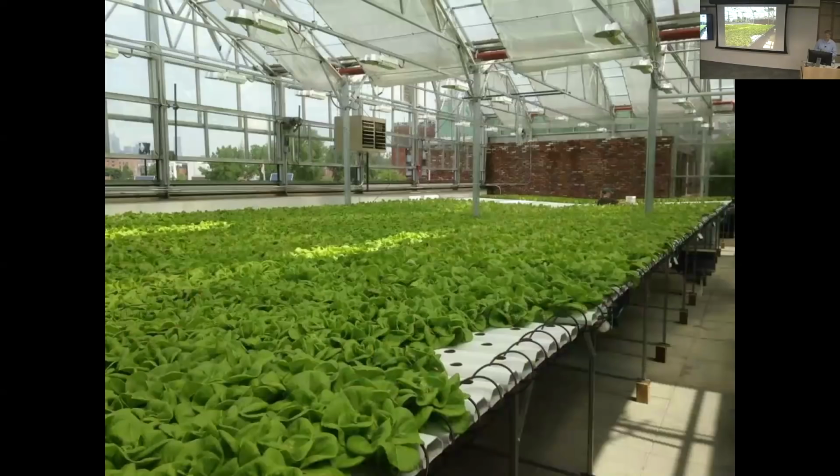When you walk inside of the greenhouse, as I was able to do, what you notice is it looks very much like a standard greenhouse inside. So here we have channel or NFT, nutrient film technique, production of head lettuce. But being on a rooftop allows them to grow in a place where they otherwise probably could not afford land, and allows them access to local markets at decent scale.